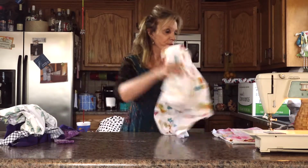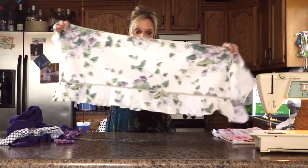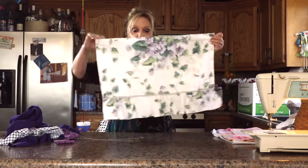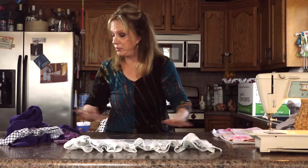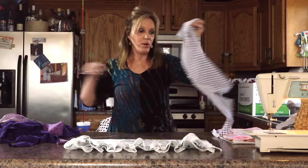Okay, so I've got a section cut already. There's a little ruffle, okay? And I kind of just play it by ear as far as the width of the dress. This is probably going to make a dress for an older girl, okay? And that's the bottom part. And checks and stripes work really well.